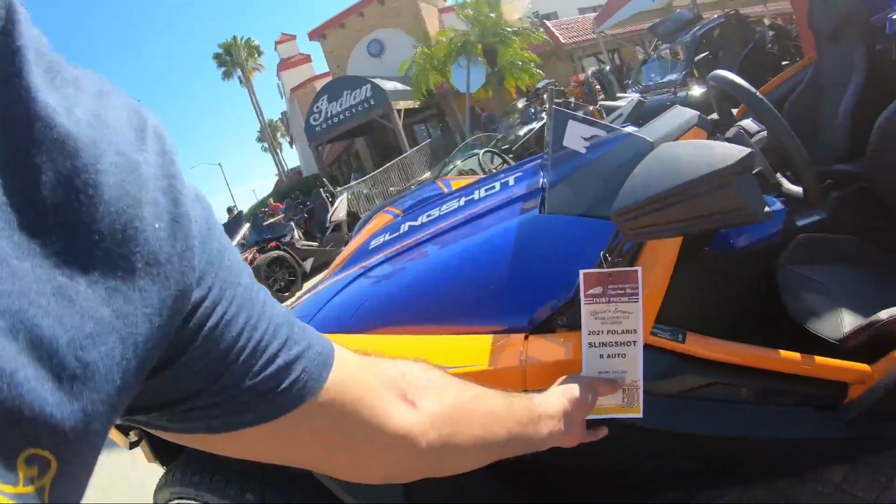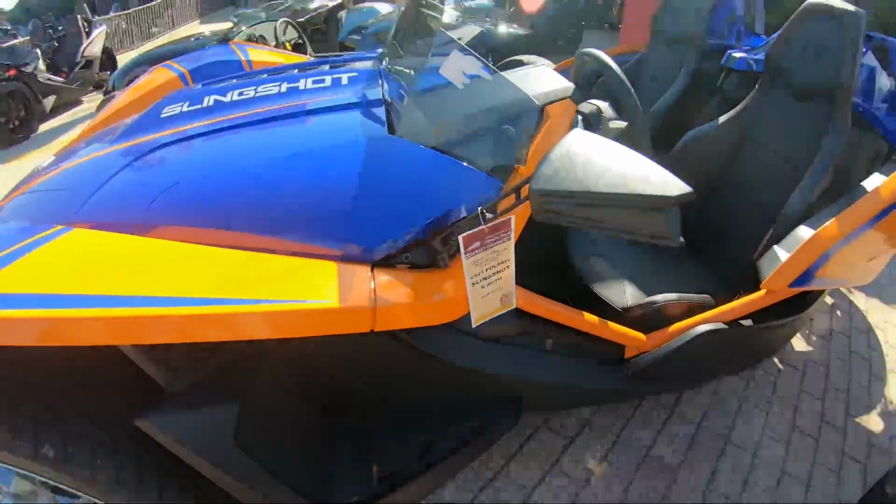The auto drive is going to be a $2,000 upcharge. So as you can see here, this is going to be $42,299. I personally would just go with the regular manual one and call it a day. It's so much better in terms of riding.